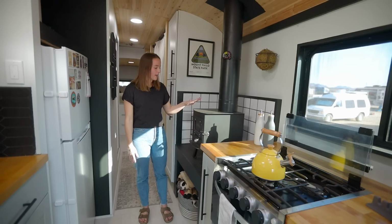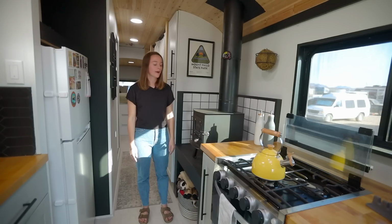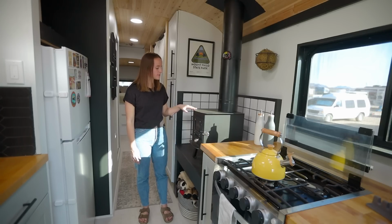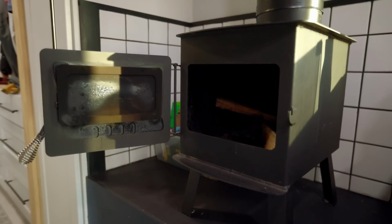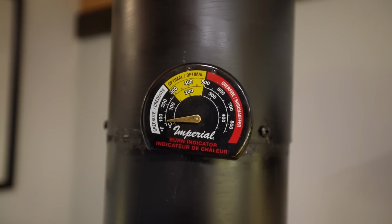We also added a wood stove just as a heat source for when we get to colder areas. We went with a little bit of a bigger one. This is the Woodsman, and we absolutely love it. It takes bigger logs, so we don't have to worry about chopping them up into really tiny pieces. And so far it's worked really great.